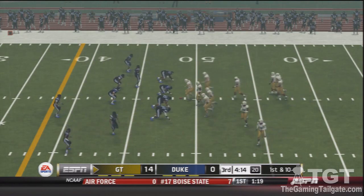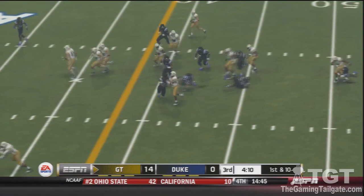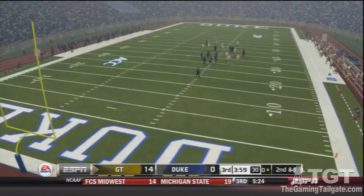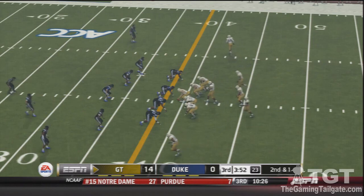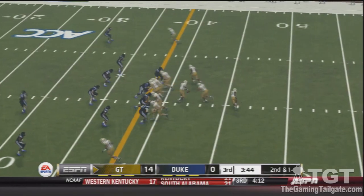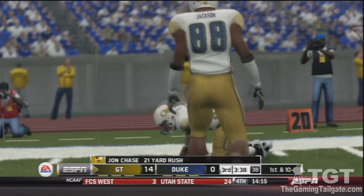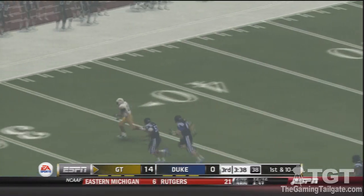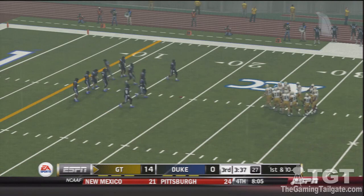It's first and 10. Ball on the 49. He's tackled right around the 40. Gain of 9 yards. That brings up second and 1. Pitches it. He's got the corner. Gains his way to the 19-yard line. First down.